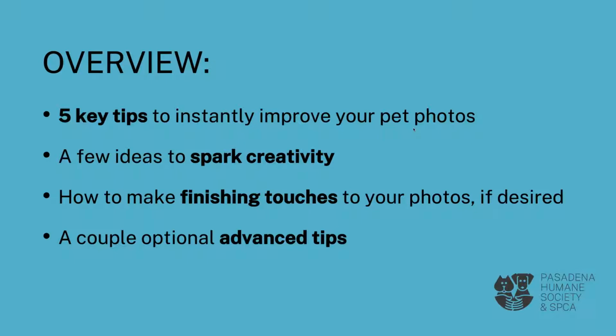First, and the largest portion of what we're going to do today, is the 5 key tips that'll instantly help you improve your photos. And then a few ideas that I hope will spark your creativity, get you to think in different ways about taking photos so you can do some fun things you haven't done before, perhaps. And then, optional but useful, how to make finishing touches on your photos, whether it's on your phone or in Photoshop or some other type of software, because that really is the last part of turning something from a snapshot to a photograph, just like we used to do in the darkroom. And then a couple optional advanced tips, as mentioned.